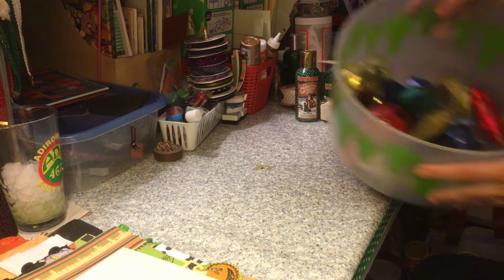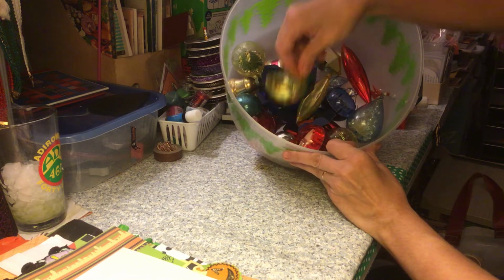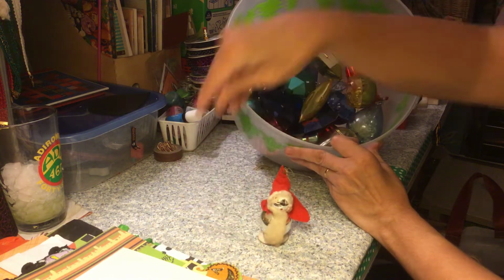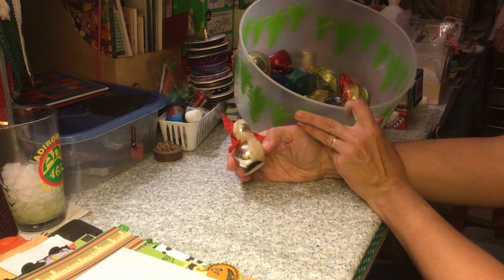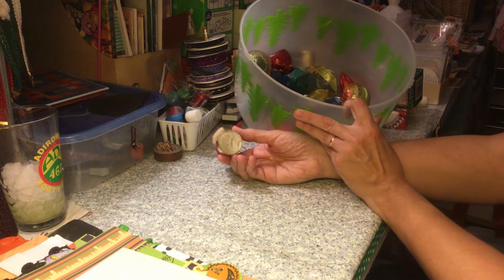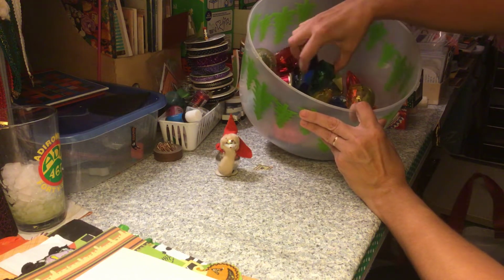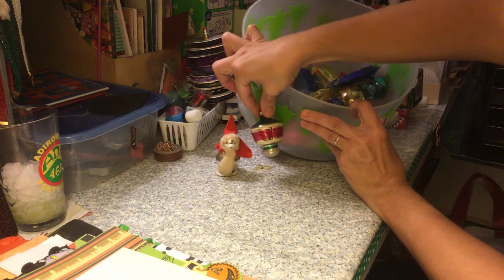I got a bunch of ornaments. There's only a couple in here that I think are worthy of showing you. This one, which looks like his eyes might have been glued on and they came off, but he's made in Japan. This is Santa. And where's that other one? This one. This one's really cool.